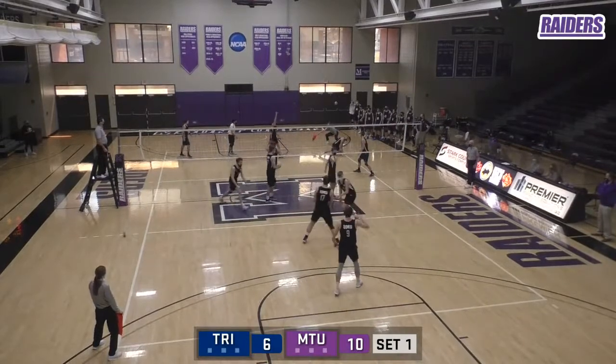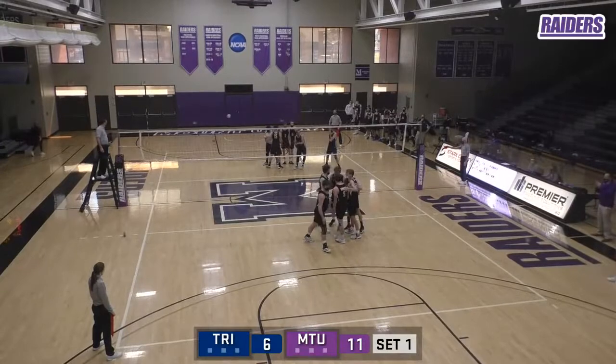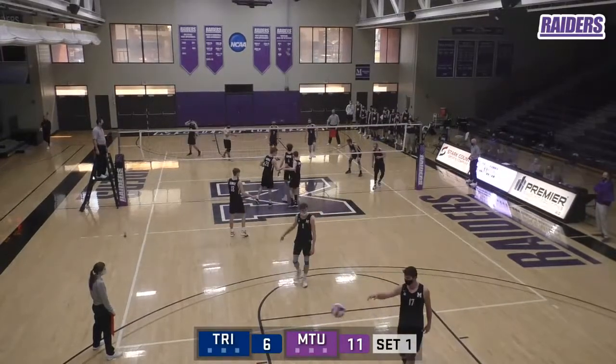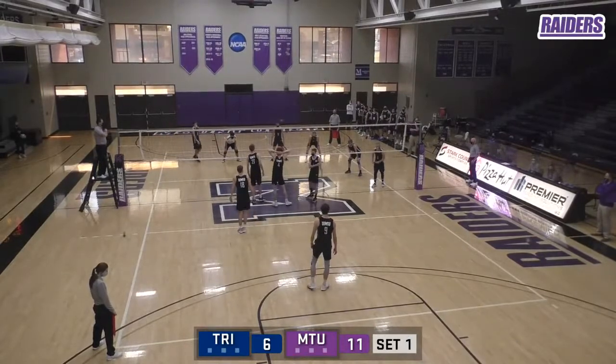Cross, a strong serve, hits the line for the service ace. Perfect placement on that from Andrew Cross. You can't understate that. I mean, he could not have put that serve any further out with it being in, essentially, maybe a fraction of an inch.